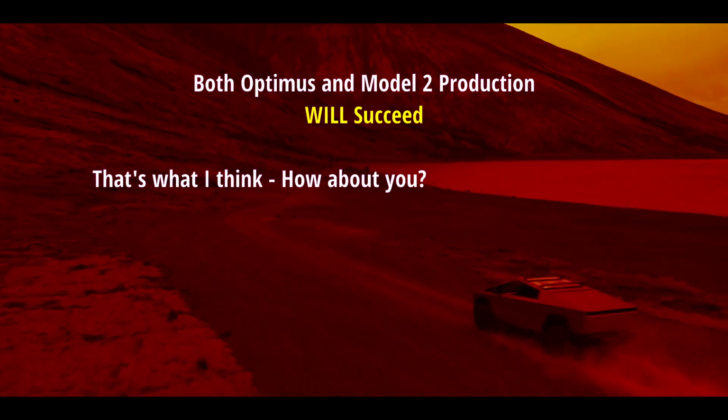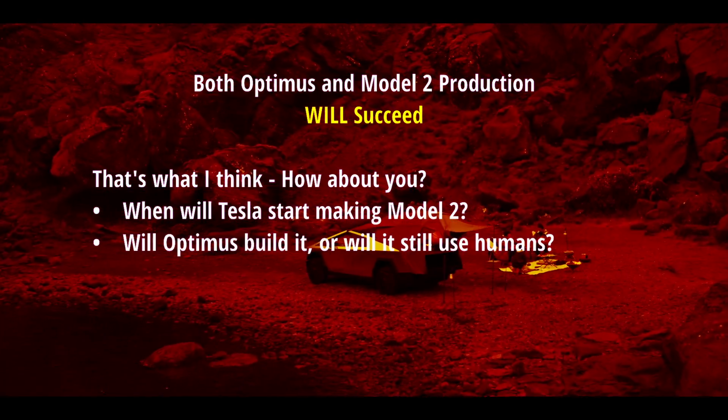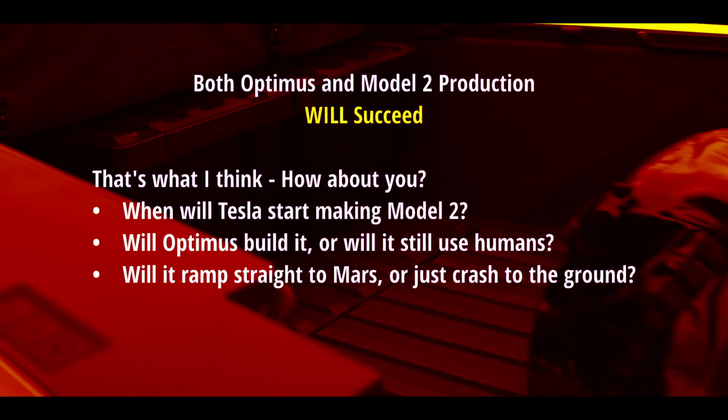That's what I think. How about you? When do you expect Tesla to start making Model 2? Will it be built by Optimus, or will Tesla use humans? And will it ramp straight to Mars or crash to the ground? Let me know your thoughts in the comments below.